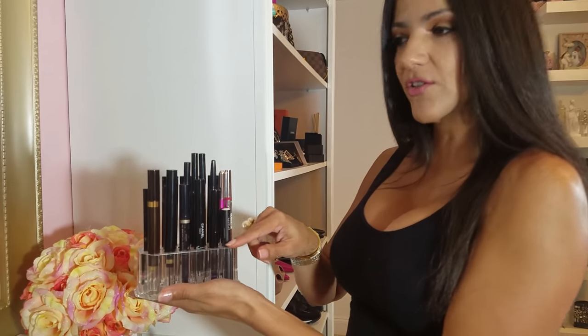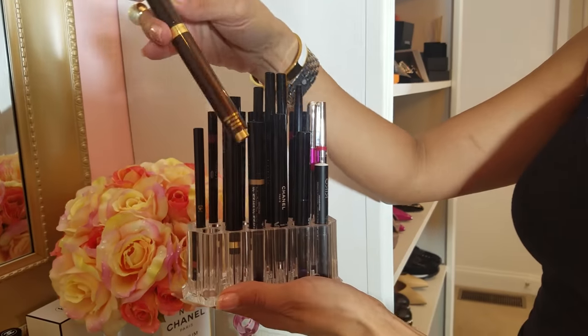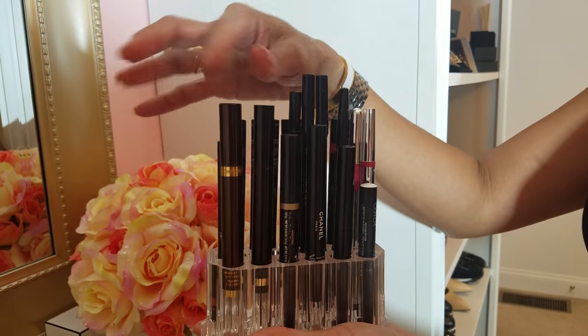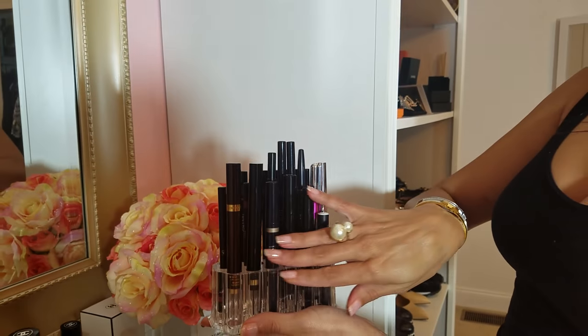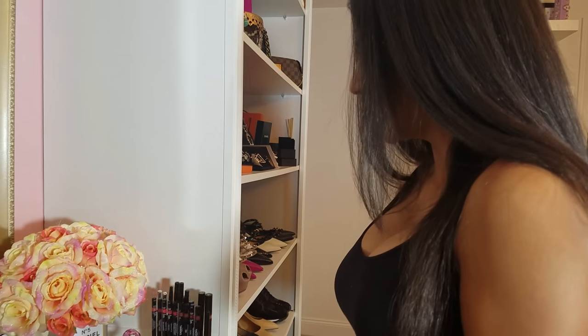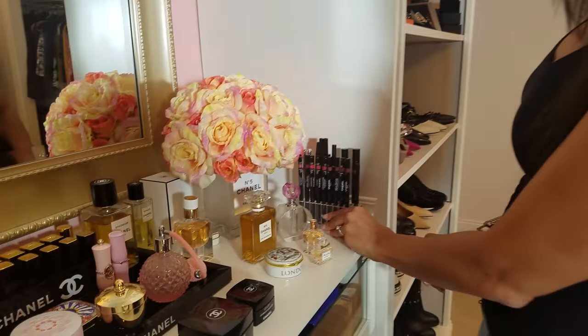But I love it because it looks super pretty, and actually in the back, the holes are bigger, so you can store thicker items, like I have some Tom Ford and some Gucci lip glosses here. It's really nice because you can have all your lip products in one space. So this is where I store it, and I keep it right here because I freaking love it.